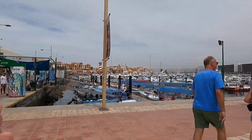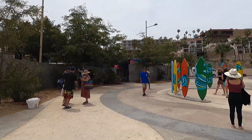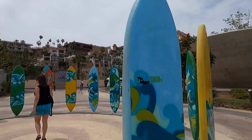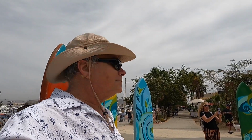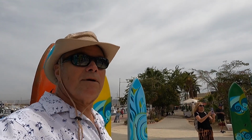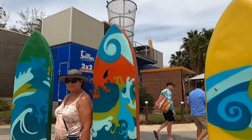Length of the harbor. Now we're going to walk that way. Notice there's the lighthouse. But when you come here, don't forget to go in the surfboards. Surf's up. All right. You gotta do the surfboards. Look, Janet. Whoosh.